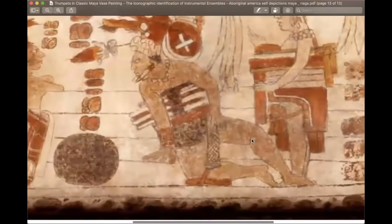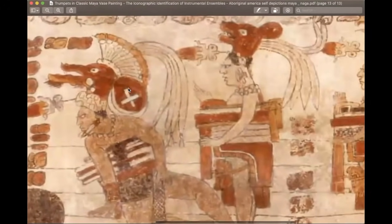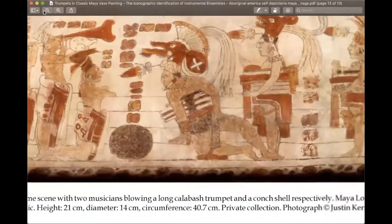And I just noticed the first two guys are down or kneeling. These two are standing up with the trumpets coming in, like with their music ready to go at it. All right, you can see the lines in the back again. Is that a musical note?